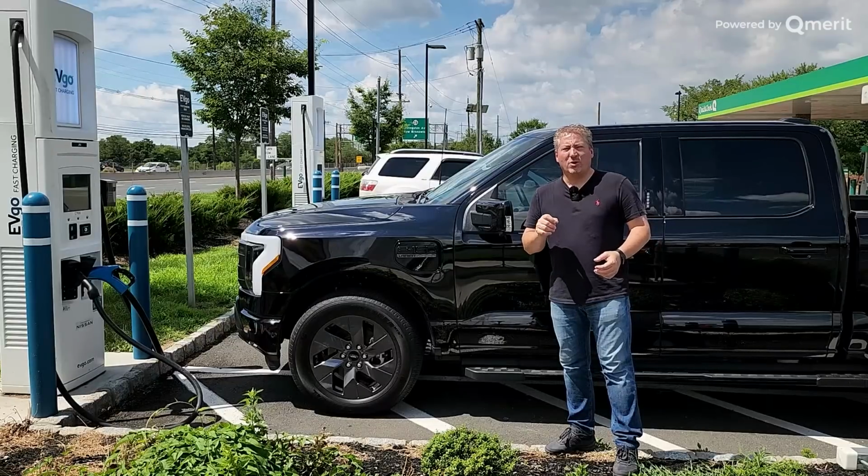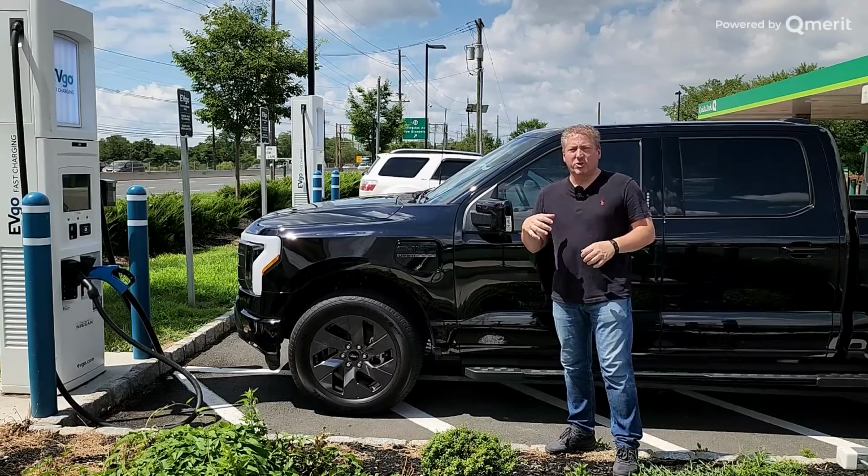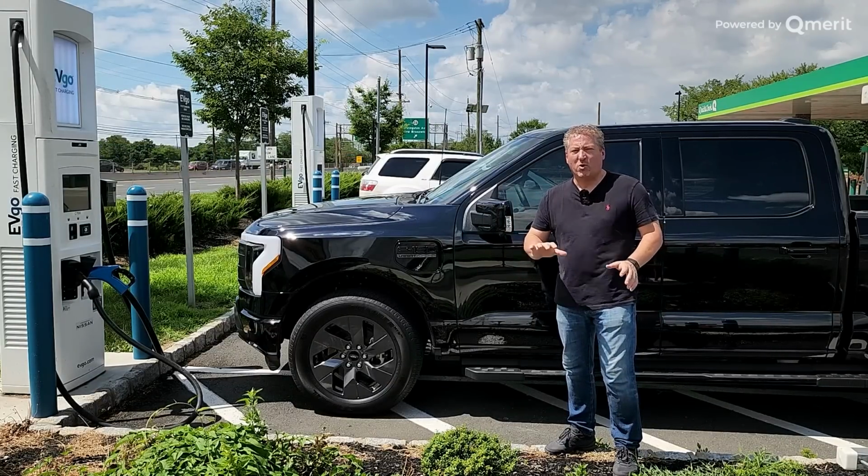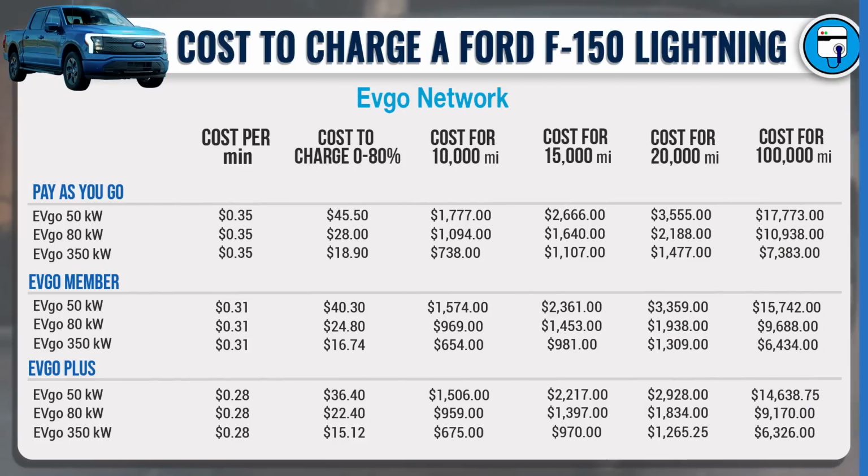Now let's take a quick look at what it would cost me to charge my Lightning here in New Jersey exclusively on the EVgo network all year. Okay, so here in New Jersey, EVgo uses the pay-by-minute plan, as they do in every other state of the country except for California. And as I mentioned, there's 3 different plans: pay-as-you-go, EVgo member, and EVgo Plus member, all of which have different costs per minute.